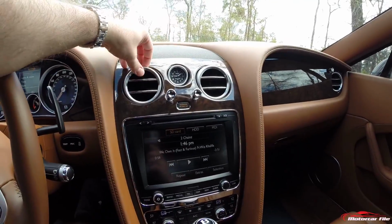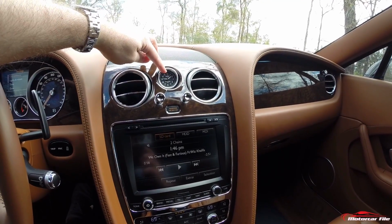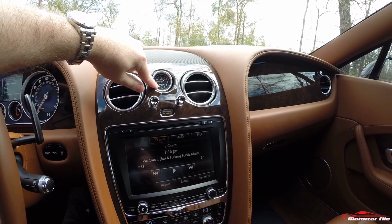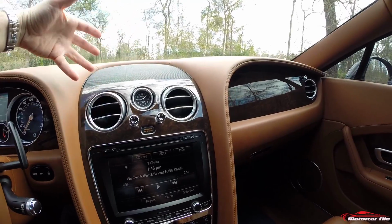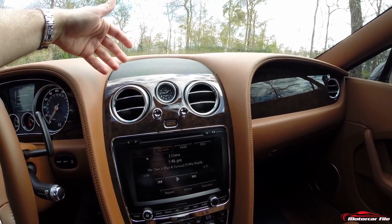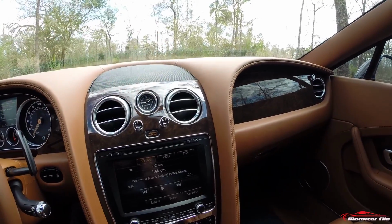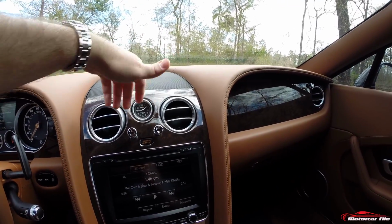So again, following that old world style approach, you have a very nice analog clock. Of course, Breitling for Bentley, they've partnered up, and you get a lot of Breitling wristwatches with Bentley inspired touches, and then of course this analog clock in the car, which has very nice wristwatch inspired old analog style fonts.